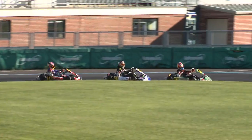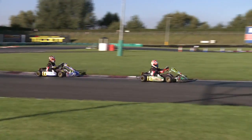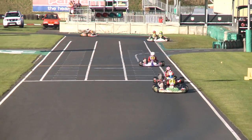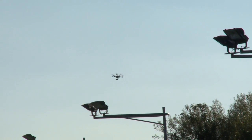Simmons right on his tail, and Carter similarly on the tail of the 21 of Lewis Brown. It was predicted that this would be close, and it certainly is. Ryan Luscombe in fourth place on the 99 will want these three to start battling, to start overtaking each other so he can close them down, get that much closer. Looks like there's a move for fourth place in the background. Under the bridge they go. It's still Lewis Brown that wins this one.